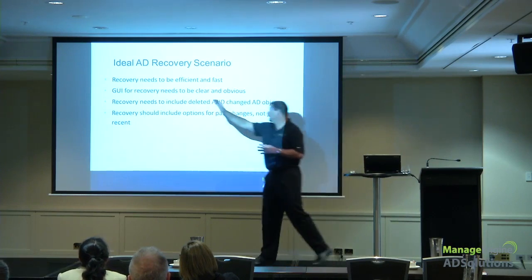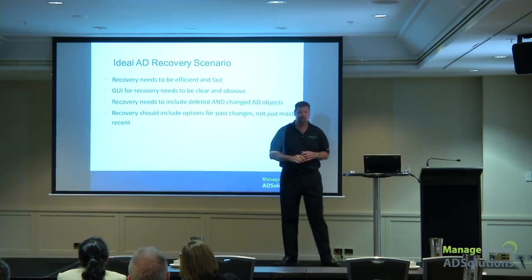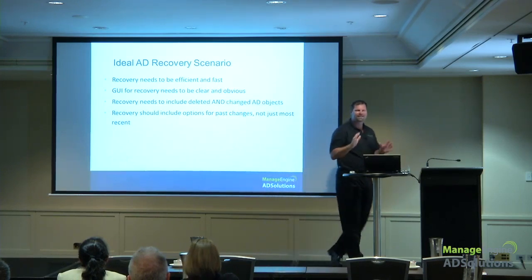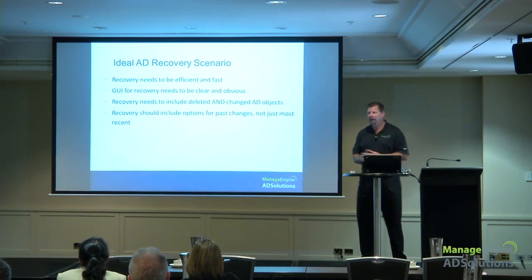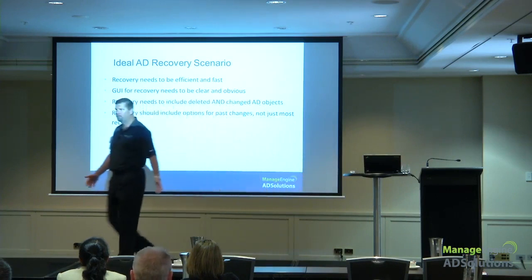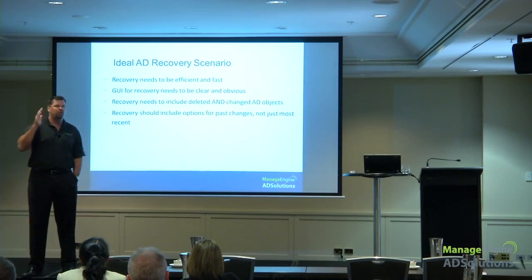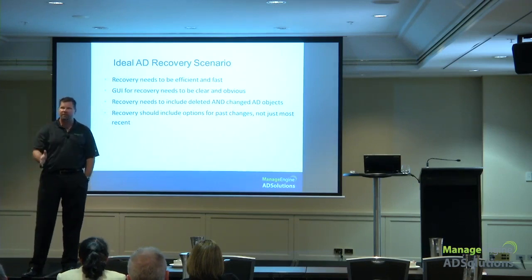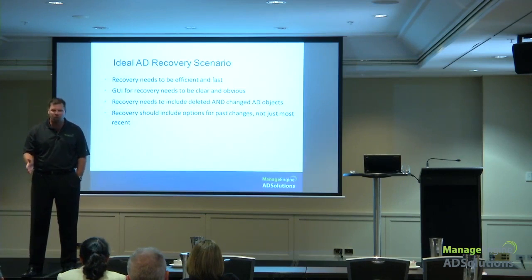Recovery needs to include deleted and changed AD objects. Recycle bin does not recover from modified objects. Right? I mean, how long have you guys been using Windows? A long time, right? You guys have a recycle bin on your desktop. If you go into your Word document and you delete a paragraph and you save the file, can you go to the recycle bin and recover that paragraph? No.